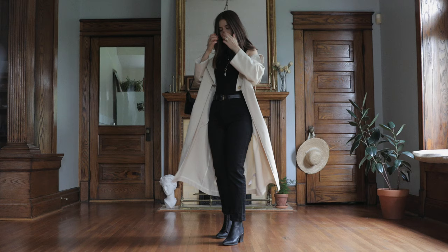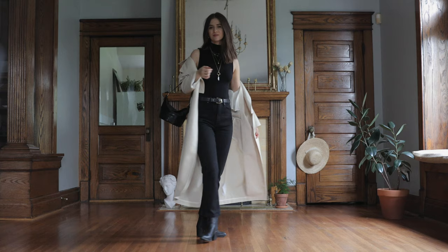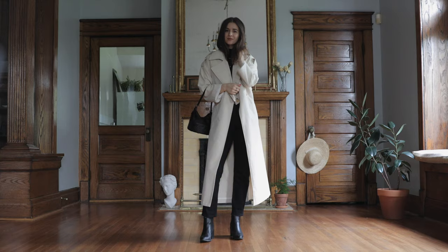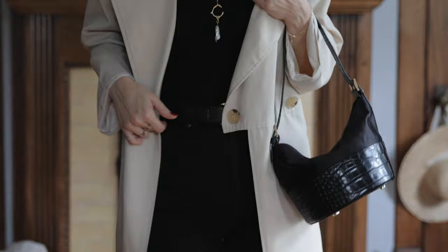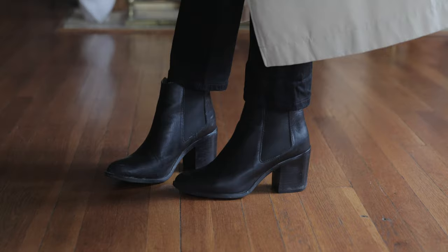Next, for an outfit that could really work for warmer weather, I am going to go with a tank that's also a bodysuit and is also a turtleneck. So it looks deceivingly warm, but it's actually going to be really perfect for this time of year. With a bodysuit, it's going to stay tucked into my jeans. So I'm wearing some dark jeans from Everlane. And then for the shoes, I'm going to be wearing the Nisolo Chelsea boots.